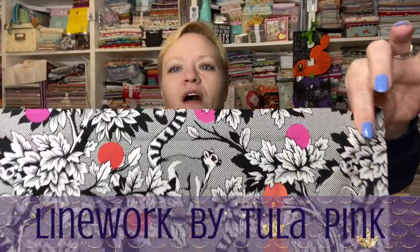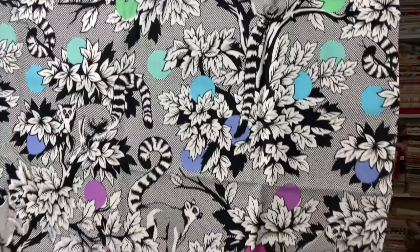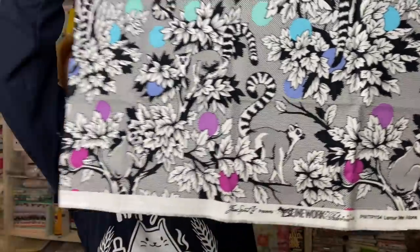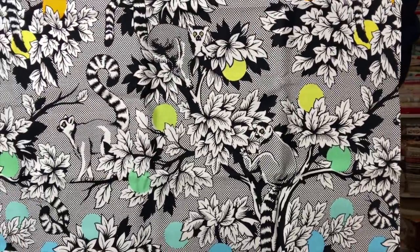Okay, so that's the second fabric. And it's not staying, but that's okay. I'll get it back in a box. This is, again, line work, and this is the one with the lemurs. She calls this one Lemur Alone. Lemur Me Alone. That's what it is. And on this one, you can tell a lot better about the colors and how they change as it moves through the fabric. Are you seeing the whole thing? Yeah, okay. I love the lemurs. I think they're great. So that's definitely line work.